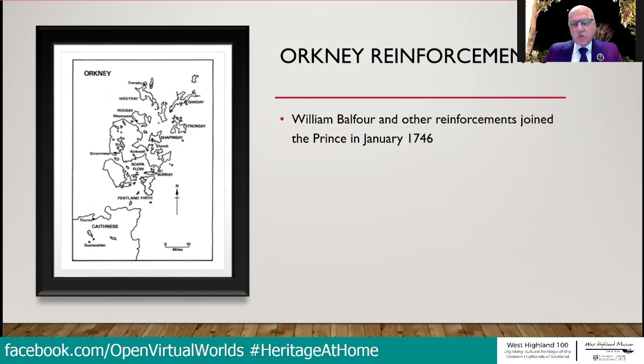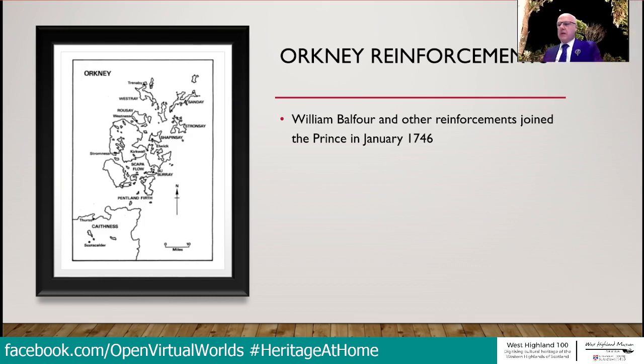The engraving of the banknotes wasn't Robbie's first involvement in a money-making scheme for the prince. In January 1746, a group of reinforcements from Orkney arrived to join the prince, including Robbie's close friend, William Belfer. This group came up with a wonderful idea that a quick way to raise some money for the prince was to send a small raiding party north to Orkney to plunder the estates of those families still loyal to the government. Now, this scheme was to have devastating consequences for Robbie, his family and friends in Orkney. Next slide, please.